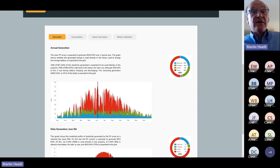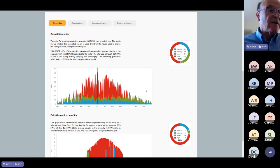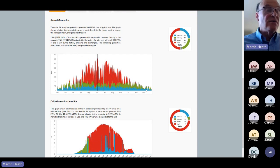It says here some of it's going to the battery, about 2,000 kilowatt hours a year is being captured and reused, which is great, but there's still a significant amount going back to the grid, which is clearly not quite what you want to achieve, because the idea is to minimize the amount that goes back to the grid.